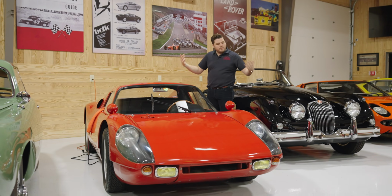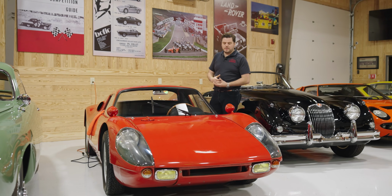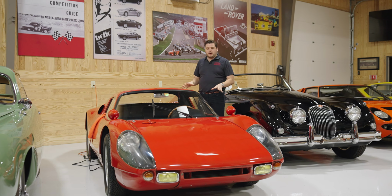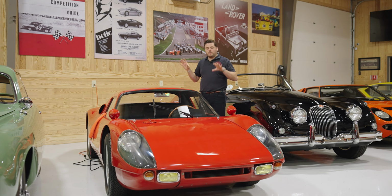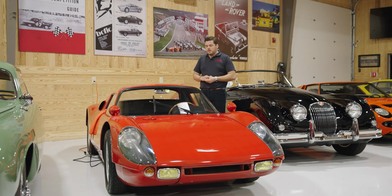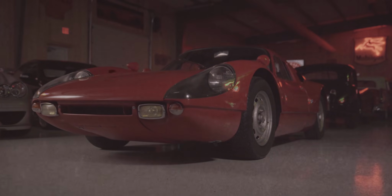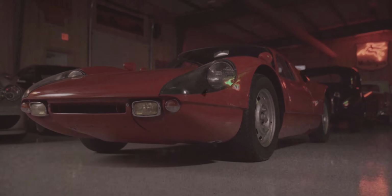Talking to Jeff Adams, who is the creme de la creme when it comes to restoring 4-cam cars, 356s, he said this car was as close to driving what a 904 from the factory would have been like. Everything in the engine was immaculate, perfectly stamped. He's never seen anything like it before. And this car was just an absolute time capsule.